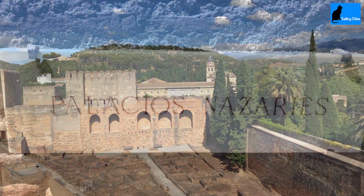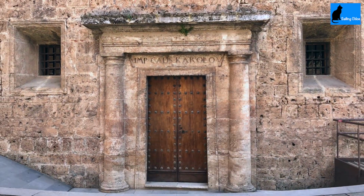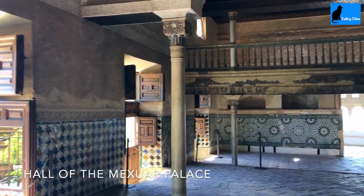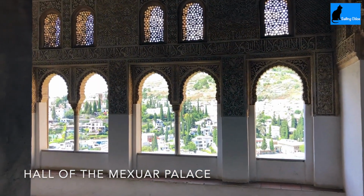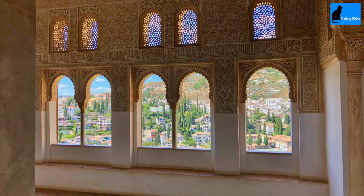In the royal palace area, there are three royal palaces, each built in the 1300s and each built by a different sultan. The first and oldest palace, or the Meshuar, I think it was originally used for bureaucratic tasks such as judicial items and council meetings.